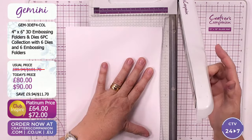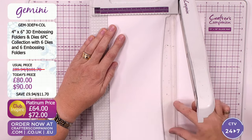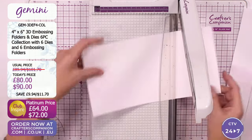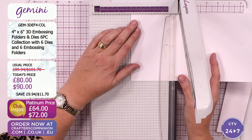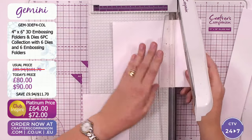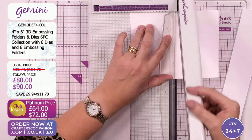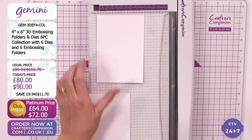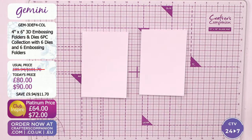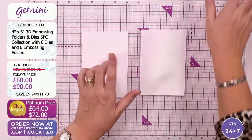So from my piece of A4, I'm going to cut the height down to 6 inches so that I've got that 6-inch width here to work with. And then I'm going to take a couple of pieces off there that measure 4 inches. Normally I would cut my pieces a little bit smaller when working with an embossing folder, but with this one the detail goes pretty much right to the edges. The first time I did it with my smaller piece of cardstock, I actually lost some of the design. So, learning from the mistake, we're going to use a 6 by 4 piece. I've cut two pieces, 6 inches high by 4 inches wide. We're going to use one of those to go through the embossing folder, and the second one to cut out the die.